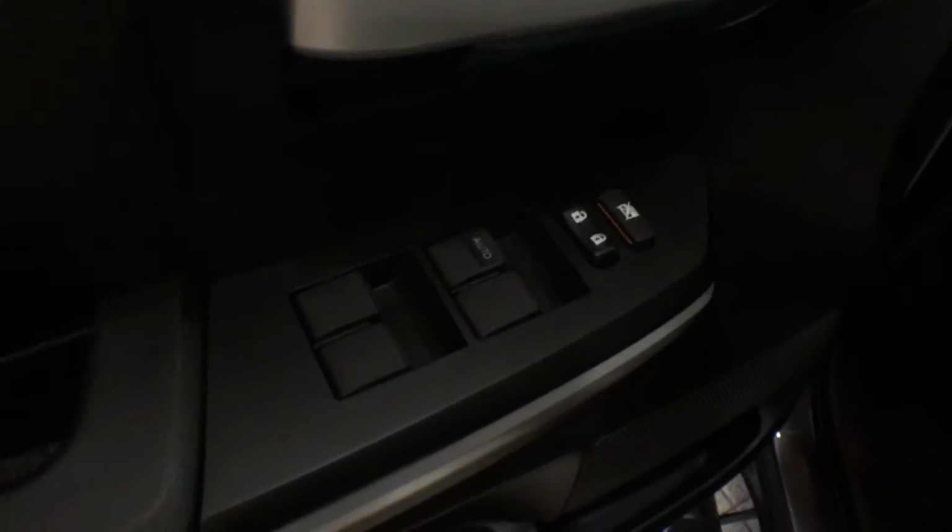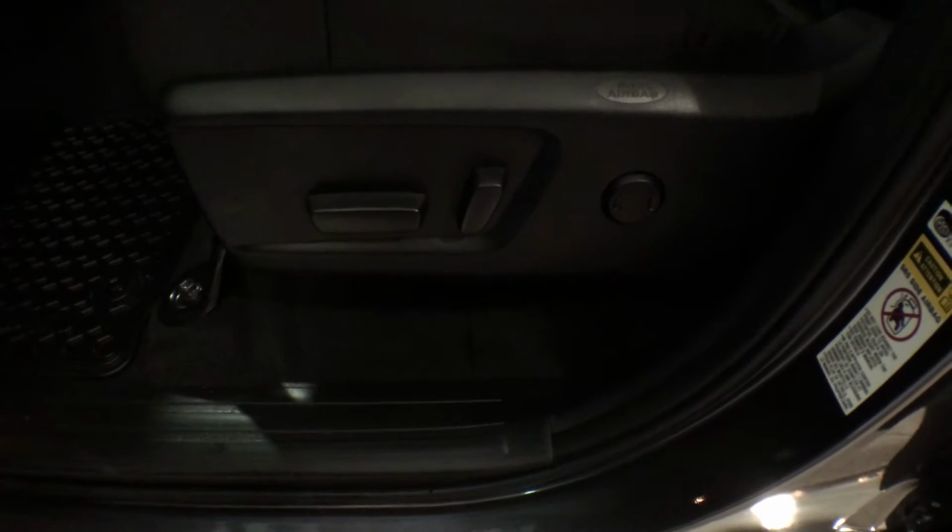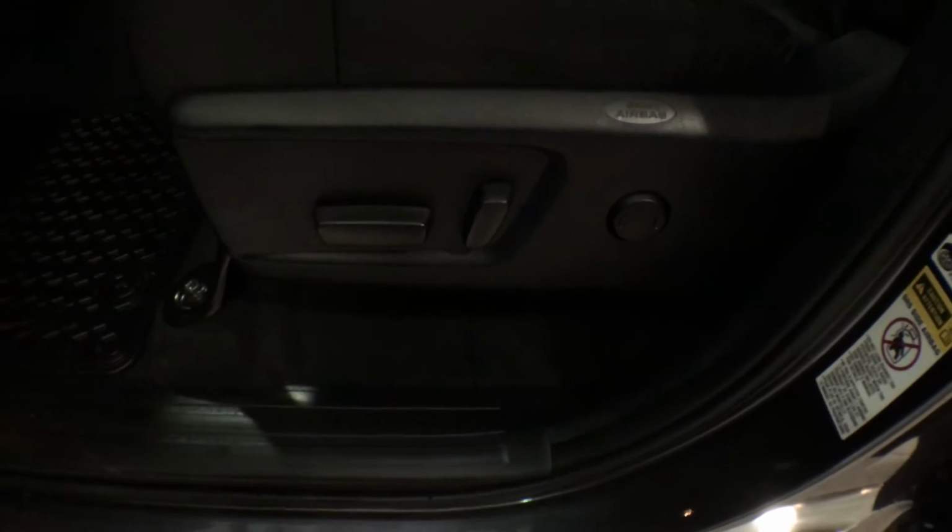On the driver's side door here, we have our controls for your power windows as well as your power locks. We also have a couple spots for bottle storage as well as regular storage in the driver door. Before I bring you completely inside the vehicle, I'd also like to point out that we do have an 8-way power adjustable driver's seat with lumbar support. Not only do I think that's a great convenience feature, I also feel as though it's a great safety feature, especially when you want to adjust your seat when you're already on the road. Let's bring you completely inside.